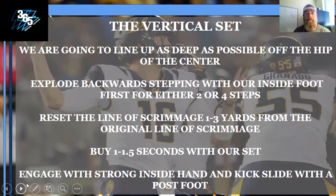When we punch, we want to reset the line of scrimmage 1 to 3 yards from the original line of scrimmage, and we want to buy a second to a second and a half with our set. We want to engage with a strong inside hand and kick slide using our post foot. So all the techniques of fundamental pass pro, heavy inside foot, staying square as long as possible, half man relationship, those all take place after the vertical set. So the only thing we're changing is our approach to the block.